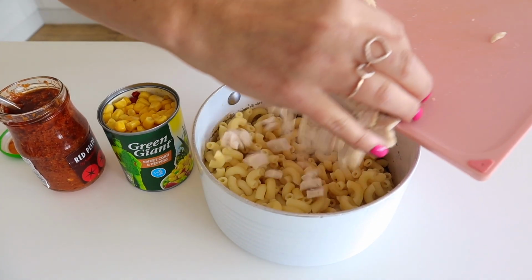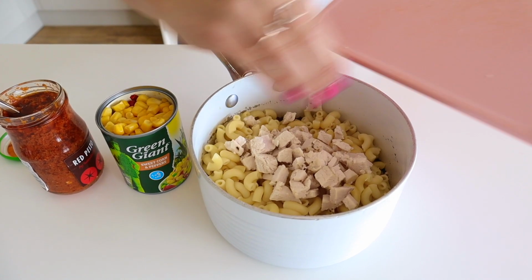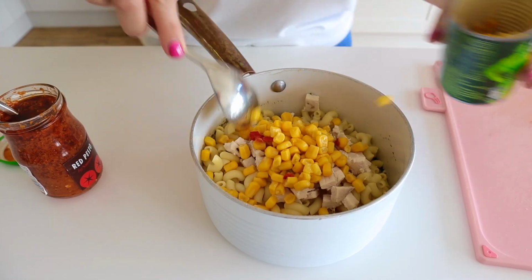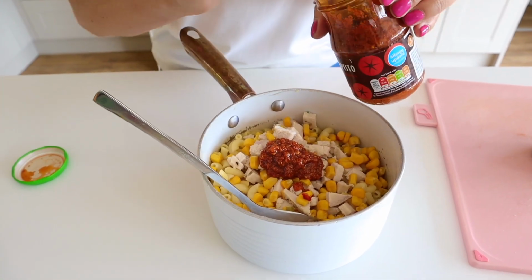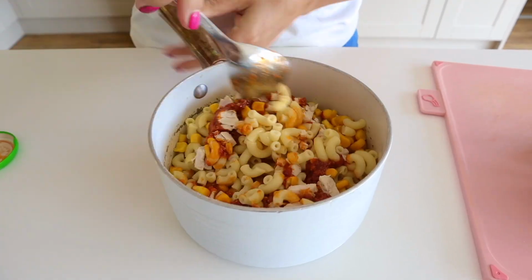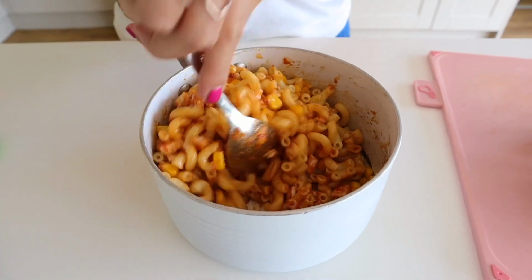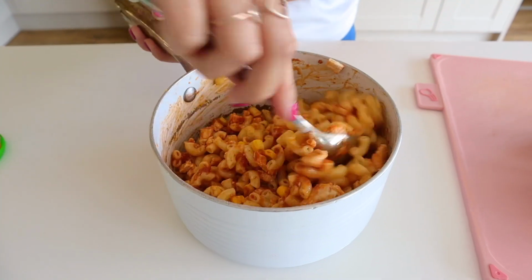So any leftover pasta is great for lunch, but if you wanted to make this up, I'm just adding some pasta, some cooked chicken, some sweet corn, and then 1 to 2 tablespoons of pesto. And then I'm just going to give that a really good mix. And there you have it. That has made loads of lunch for the boys.